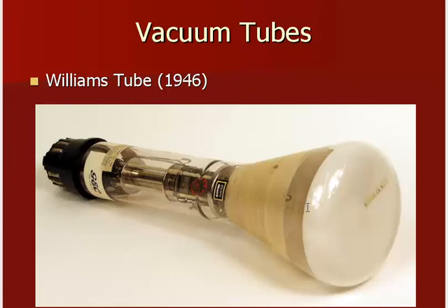The important thing about the tube, though, and its definite advantage over punch cards, is that the vacuum tube, especially the Williams tube and anything after it, represented the first version that we have of random access memory. Basically, data can be retrieved quickly regardless of where it's stored in the device. Whether it's stored at the very tail end of the device or the very front of the device, it doesn't matter.